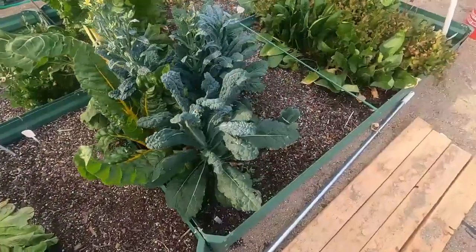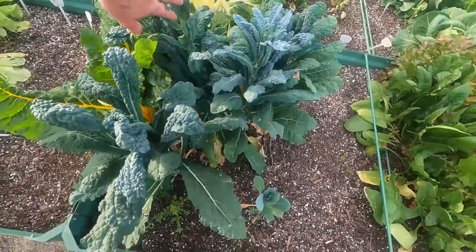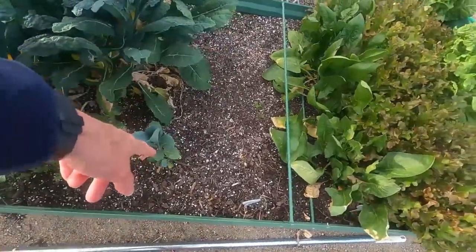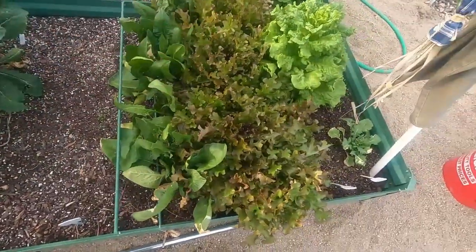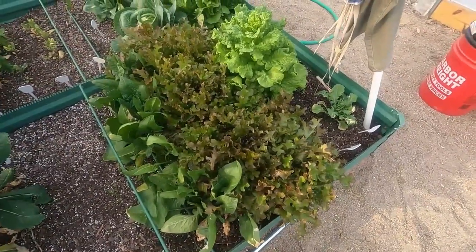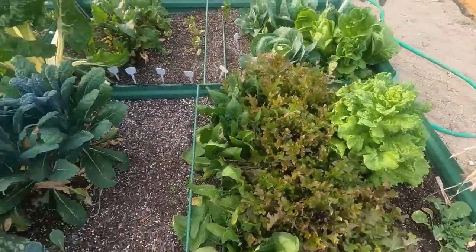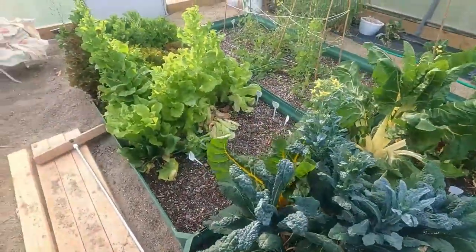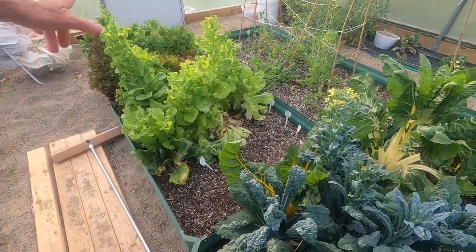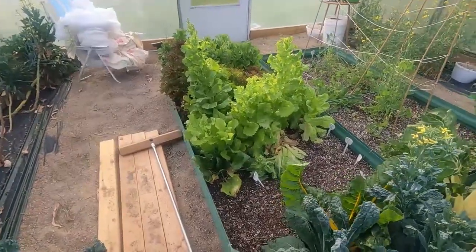Now this one here is the new kale. Over here is the old. And then I've got one there that is new. Spinach, this is the newest batch that we're using now. So, once I tear this out here, I'll be planting more lettuce down there. But I'll probably switch to the summer's heat lettuce.